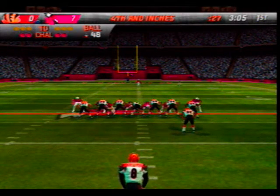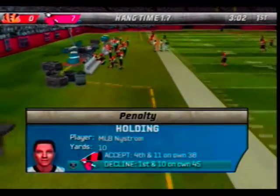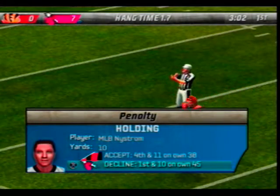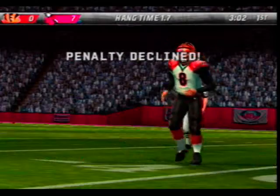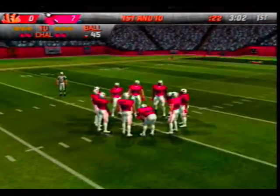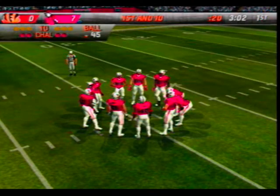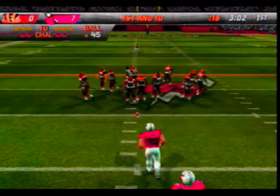Warren into return. This one goes out of bounds. Flags are down, and this one appears to be on the offense. Number 58, first down. Ball on their own 45.